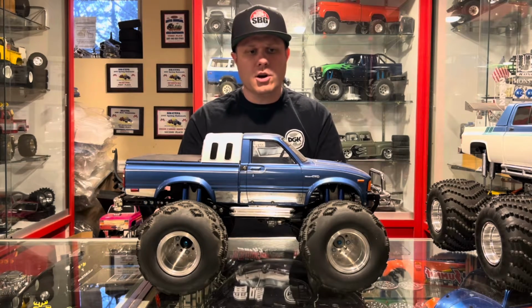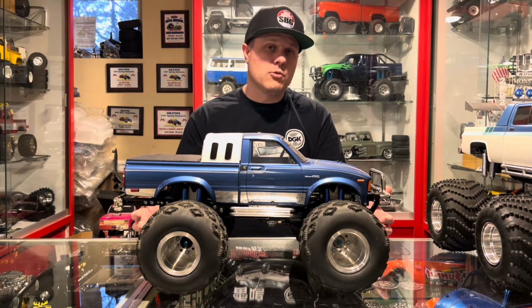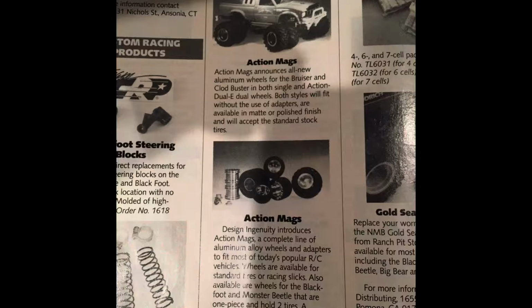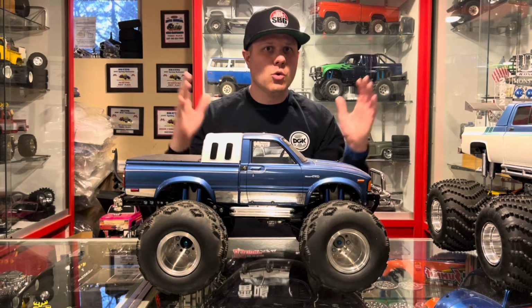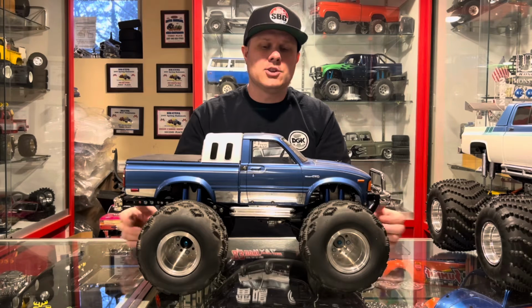So in order for that to occur, you had to have the right tires, or more importantly, the right wheels for it. So these wheels that are on the truck here were made by a company called Action Mag. Action Mag was big in the late 80s, early 90s. They were an aluminum wheel manufacturer that made Clodbuster size aluminum wheels for the Clodbuster, as well as Clodbuster size wheels for the Bruiser. They also made dual wheel setups, so you could have 8 wheels on your Clodbuster, Blackfoot, Lunchbox, Tamiya cars of that nature.